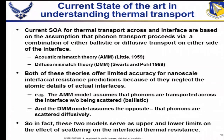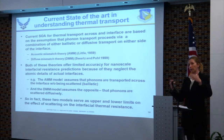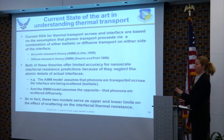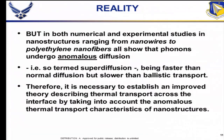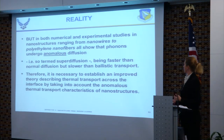The second model, diffuse mismatch theory, is a little bit younger, and basically says that when a phonon sees this interface, it's diffusively scattered, and so it's a little bit slower. So in reality, these two theories sort of predict the upper and lower bounds for what a phonon might be expected to do. But again, these theories are based in bulk properties, not nano properties. In reality, both numerical and experimental work show, especially in low aspect ratio and thin films, that phonons undergo anomalous dispersion. It's some hybrid, and it really depends on what the nanostructure is that it's interacting with. You have to account for the interface just as much as you account for the phonon modes in these systems to be able to have a predictive thermal conductivity model.